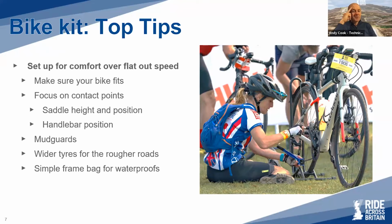Moving on to top tips, we've kind of alluded to this part already. It's not a speed challenge. There will inevitably be people at the front end of the event who are keen to finish as early as possible, but the important thing is that you're comfortable and that you can get through this challenge in a way that you enjoy it, make the most of it, and look around and see the scenery.